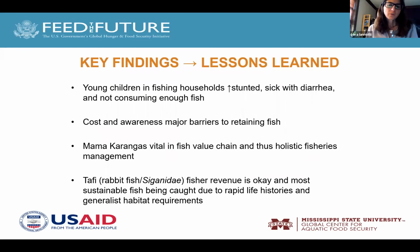Okay, so just to bring it to conclusion, we have 2 more slides. The key findings or lessons learned from our perspective is that young children, a vulnerable group to malnutrition, in fishing households are in fact suffering from stunting. They are also very sick with diarrhea due to these water sanitation, hygiene conditions, and food safety, and importantly, not consuming enough fish. Cost and awareness are two major barriers to retaining fish, and we'll explain how we're going to respond to that.